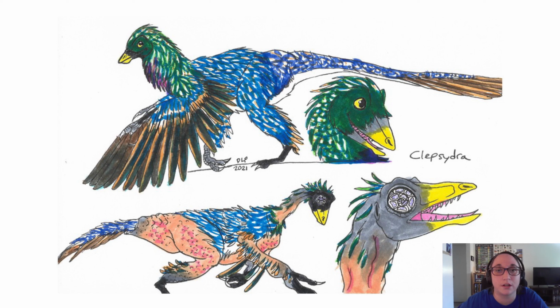I based the coloration of this character on starlings. So European starlings are an invasive species in Southern California, and yet they are very loud and very hard to miss. And I honestly find them very beautiful. They take on this feather appearance that mimics stars in the night sky. And so I stuck with that imagery for Clepsydra as well, as part of her story too. So you'll learn more about that later on, and I hope that you find that interesting, how I made that connection between the feather color and the environment and what that says about her as a character.